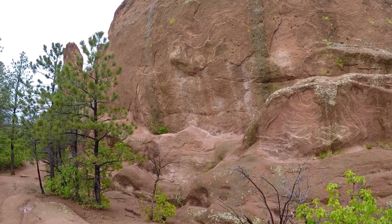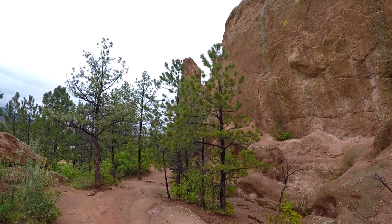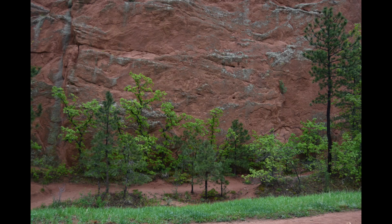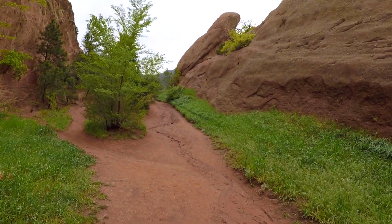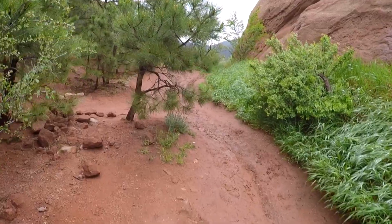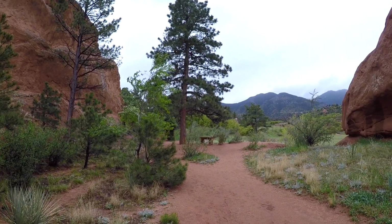There are 80 technical climbing routes at Red Rock. Climbers register through Garden of the Gods Visitor Center. There are about 9 miles of trails. All are open to bicycles, dogs, and horses, except the Contemplative Trail. There's even a 4-mile loop trail with a history theme of the park.